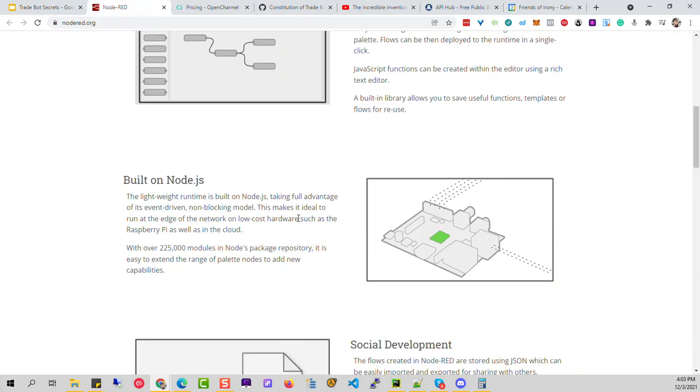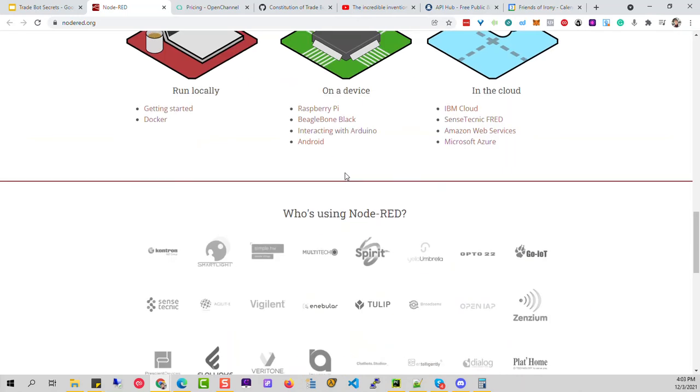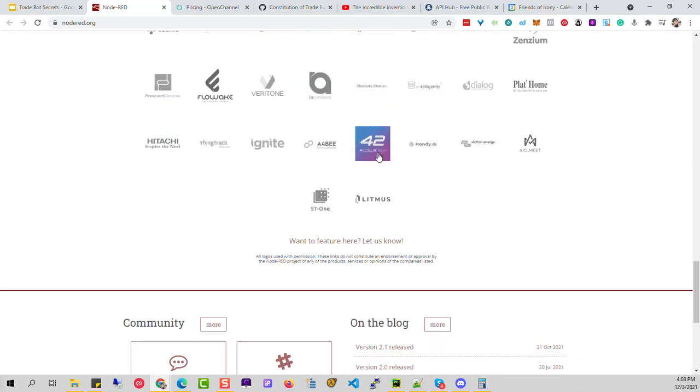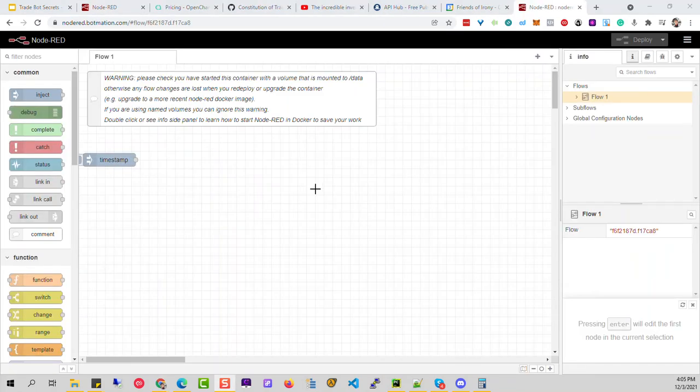And Node-RED is basically a drag and drop program where you can drag and drop nodes and program what you need, okay? Now I'm going to show you a little demonstration here, which I've already set up. All right. So I have Node-RED installed here on my custom domain, and the idea is for every user to have their own custom domain, so that they can create their own API.